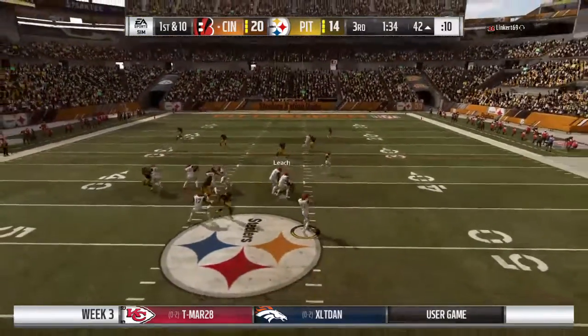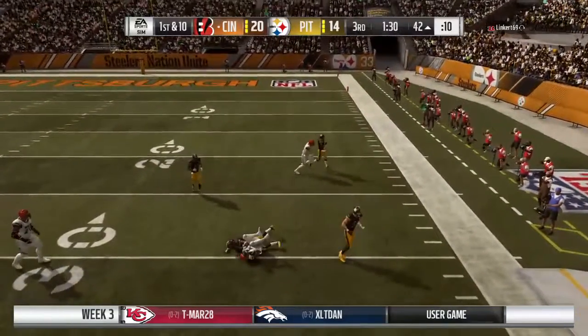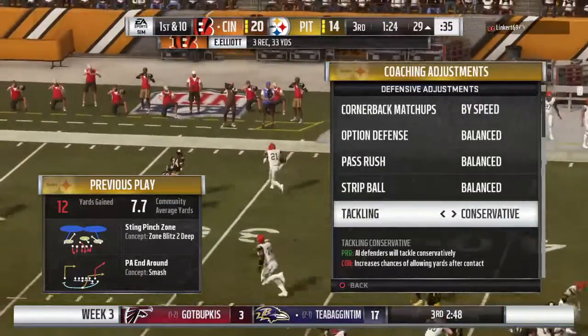Off the play fake, he'll look to throw. That one complete to Elliott. And he's going to get this inside the 30. Back-to-back nice plays, 12 yards that time and a first down.